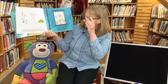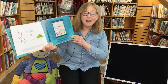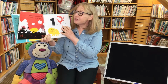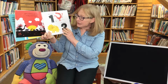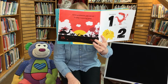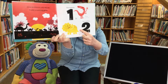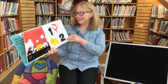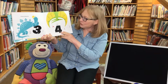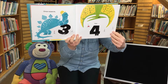One misty, moisty morning, long before the world was tame, some prehistoric pals set out to play a counting game. Do you see those prehistoric pals? Dinosaurs. One Osaurus, two Osaurus. What do you think comes next? Three Osaurus, four. I like this dinosaur, he's upside down.